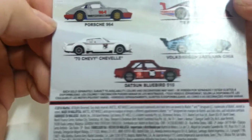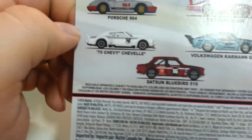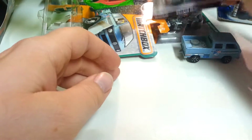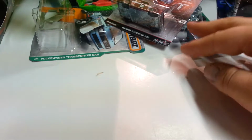I looked at these other cars. They're nothing really special other than that they're all rubber and metal stuff. But nothing... This is probably the only one that I would buy. They look okay, but for $3, I'd rather just buy the regular plastic one. So those are the regular Hot Wheels I bought during the week.